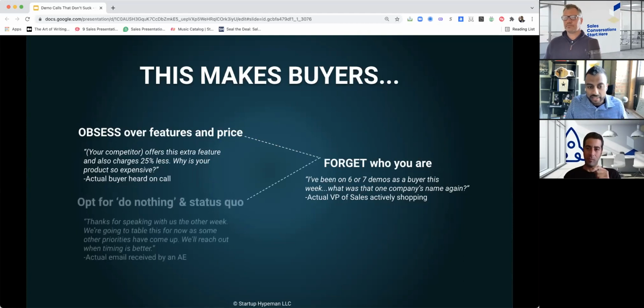And on top of that, it could even lead your buyers to opting for do nothing and choosing the status quo instead, right? Where you'll get that email: Thanks for speaking with us the other week. We're going to table this for now. Some other priorities have come up. We'll reach out when timing is better.